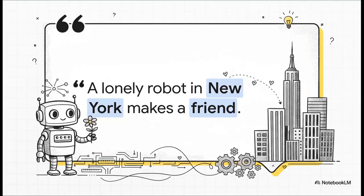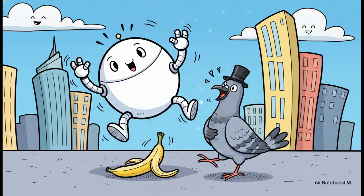Here's our core idea. It's simple, it's sweet, it's got a ton of potential. A lonely robot finds a friend in the big city. Now, if you just give this to an AI, it'll probably write a pretty heartwarming story. But what if we want something else? Just by adding those 3 little words, make it funny, the whole thing changes.